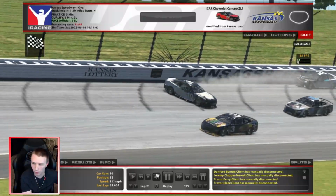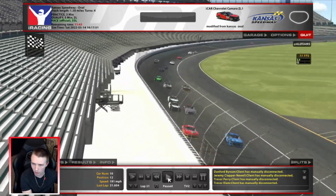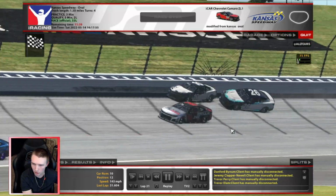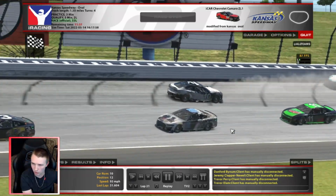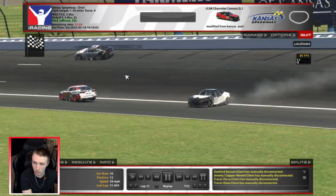Oh, this is what happened right in front of us. That was terrifying. I think he got just sideways going in the corner. Yeah, 10 car just gets a little sideways going in the corner, saves it into the wall. 26 has nowhere to go. Luckily, we missed that. Does anybody else hit him? 15 did a good job missing that.